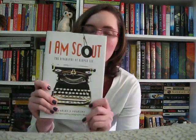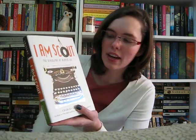Next, I got I Am Scout, which is the biography of Harper Lee. I think this should be a really interesting book to read because Harper Lee's book, I feel, has had a massive impact on literature. So it'll be interesting to hear more about the author behind it.